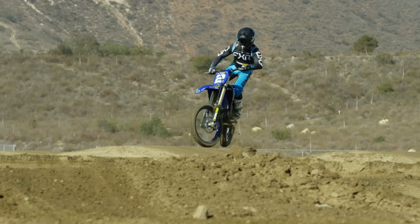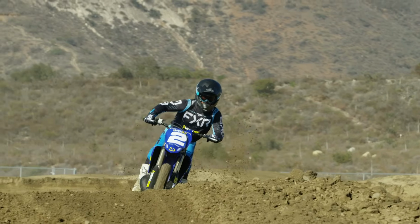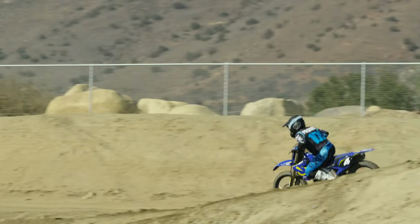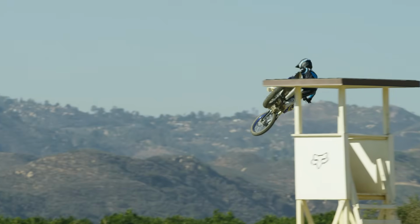I encourage you guys in the comments below, what are your thoughts on a straight up 250 class? Pros and cons, I'd love to hear it. I just think it's a good discussion to get started, and it's going to begin at a local level, right? So go talk to your local track owner, promoter, and say, hey, why don't you just do this? Open it up for everybody. Let's get more people involved.